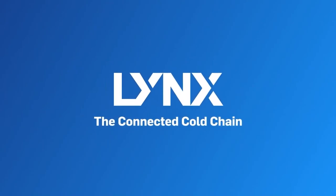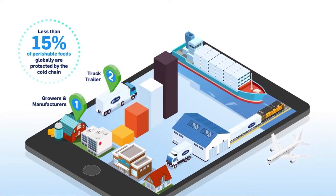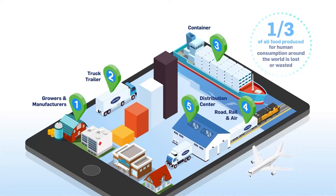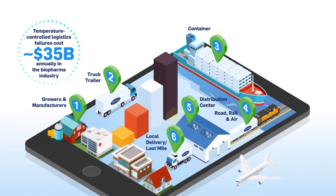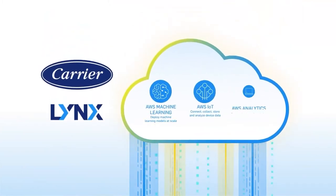And when you think about Carrier and its partnership, in each one of the spaces that we play in, we are a leader in transport refrigeration, we are a leader in commercial refrigeration, and in cargo monitoring. So think of it as nodes of the cold chain. And what the Lynx platform does is it seamlessly connects the nodes of the cold chain to create an outcome for our customers that provides end-to-end visibility.